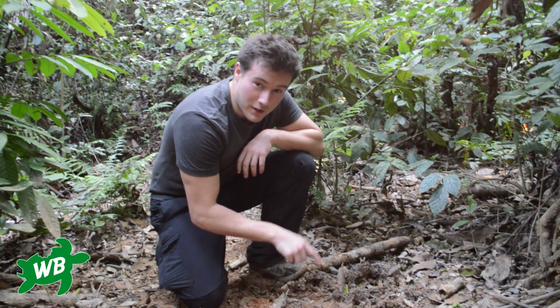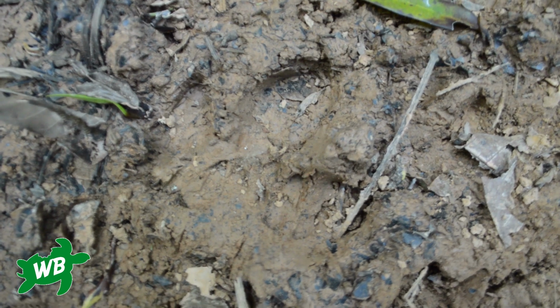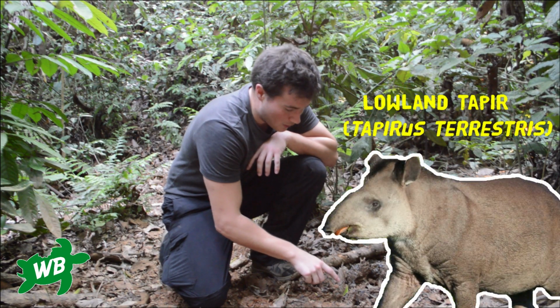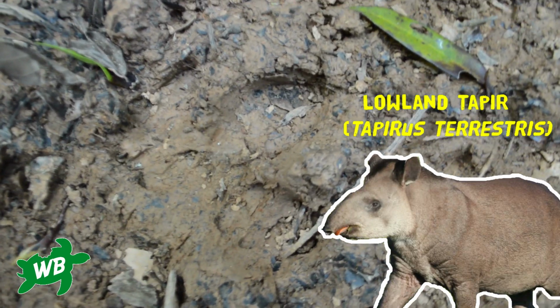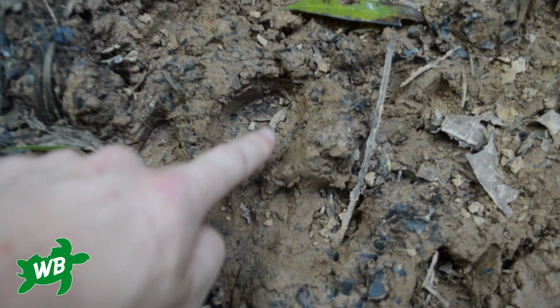So the first track that has caught my eye is this one. This is the largest footprint we'll see here, and it is made by the largest mammal in the Amazon rainforest. This was made by a lowland tapir, and it is an odd-toed ungulate. The clue's in the footprint, as it's got 3 distinct toes. It's a very distinctive footprint.